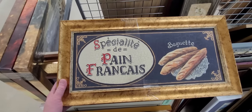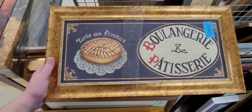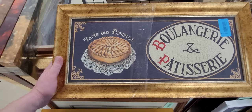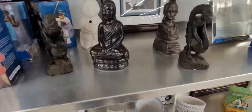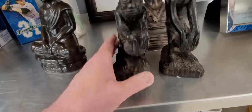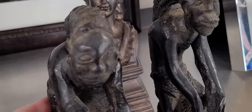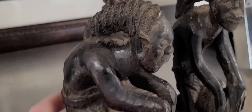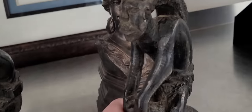These pictures caught my eye. Definitely no room for anything like this, but I love that. $14.99 for three, so if y'all come out here, these are hidden behind these big pictures. Great buy. So I'm not sure about these right here. I like them, but I'm not sure if they're something easily resellable. They are made out of wood.